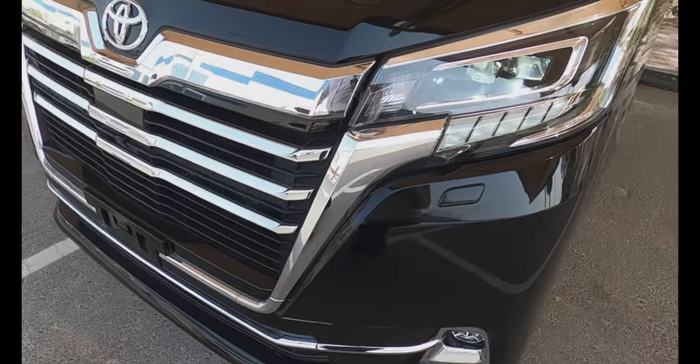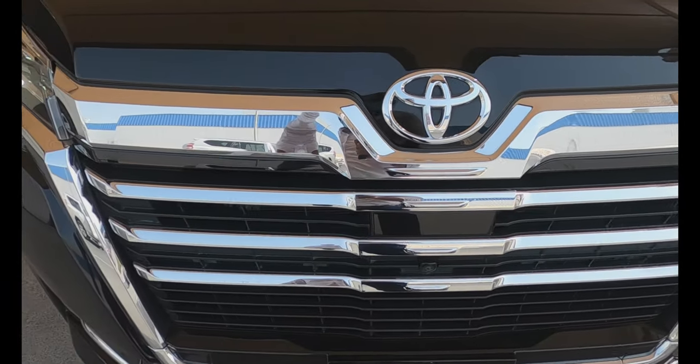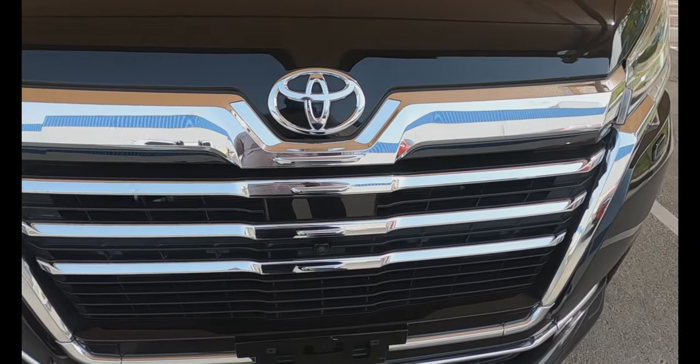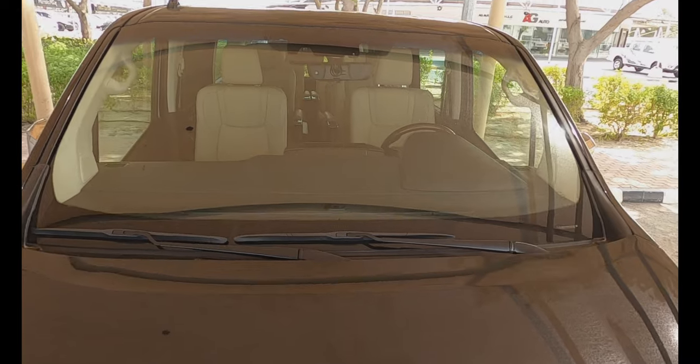Now coming to the other side, you get the same options, headlamp washer. And then coming to the center, you get a massive Alphard style chrome front grille with front cameras and a Toyota logo. On the top, you get the automatic rain sensing wipers.